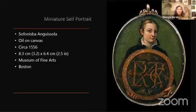Now, I wanted to show you how Sophonisba returns the favor back to her father. She basically celebrates him every time she paints, because when she signs Sophonisba Virgo, it doesn't just mean virgin or maiden. That refers to her living with her father in her father's home, or referring back to her family. So that's one way to address him.